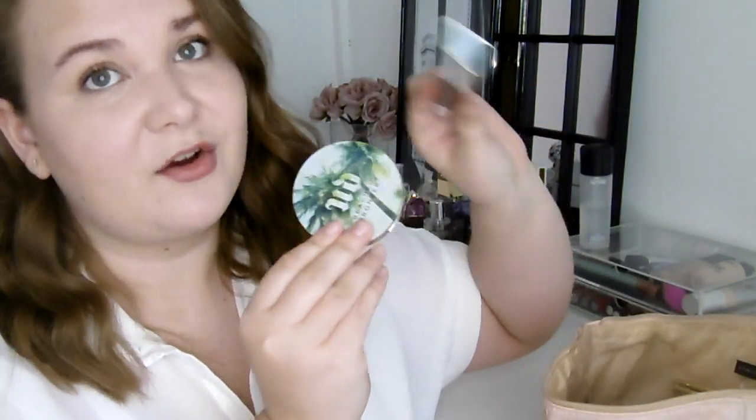And I keep all of it in this makeup bag, which is just one from Primark, but it's huge. I did buy it for a travel makeup bag, but I like to have a few different options. So like bronzers, I've got a cream and a powder in here. My makeup brushes are also in there.